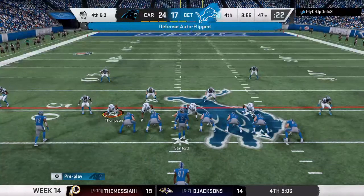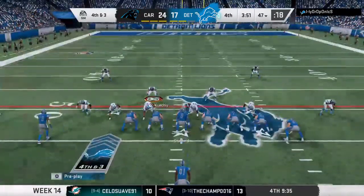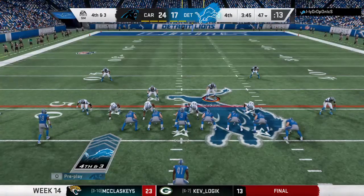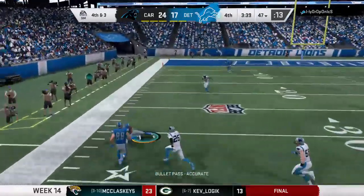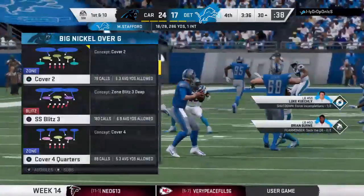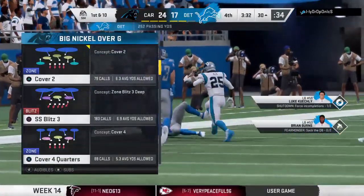One score down, here we go. They're going to go for it here on 4th down. Check, 59. Lions go for it on 4th. It's Stafford, and he'll find Galladay. That's complete. So not only do they convert on 4th, but they pick up 22 yards in the process.